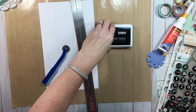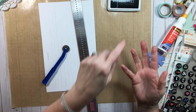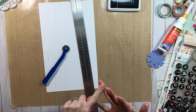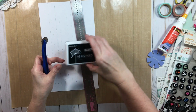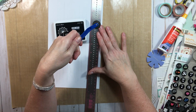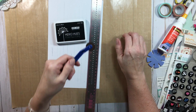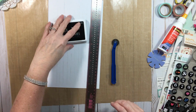That is a tip and trick to do fast stitches without a sewing machine, without a needle and thread, without a template, without a stamp. This is all you need right here: black ink, a ruler, and a tracing wheel. And of course, you want to protect your surface. Isn't that just the best thing? And it's so affordable. Love it.